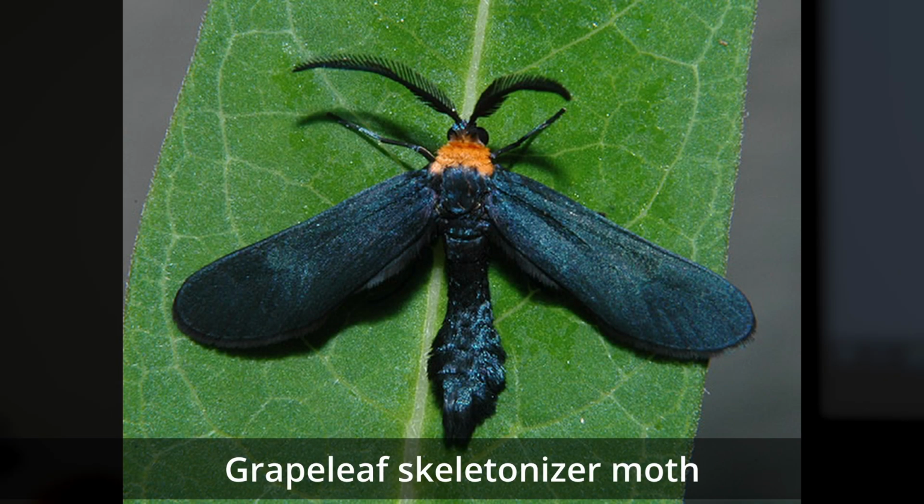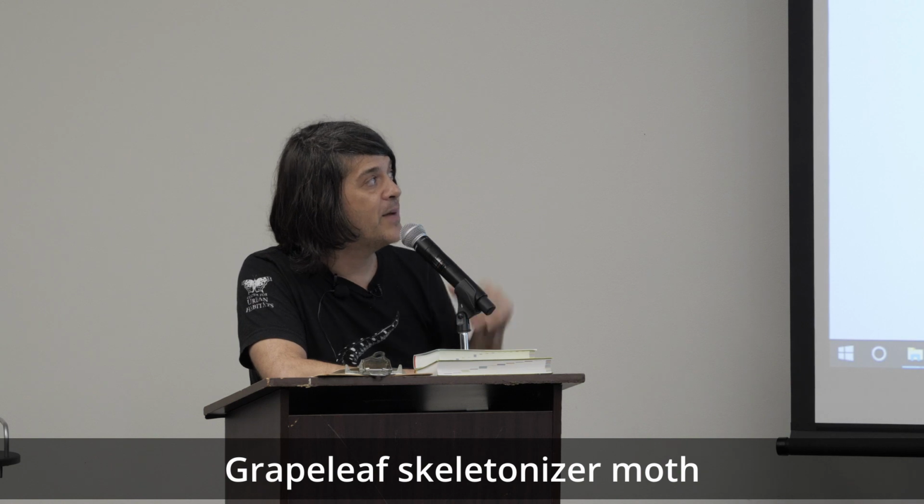I believe that is the grape leaf skeletonizer moth? Let's look. Yes, Eric, it is. It's the grape leaf skeletonizer. There's a bunch of little black diurnal moths that look very similar to each other. Diurnal moth, are you kidding? Yes, some moths come out in the daytime.